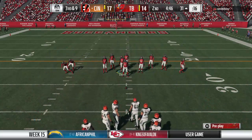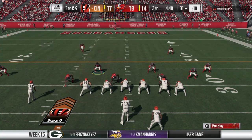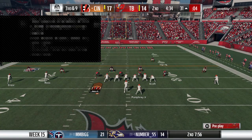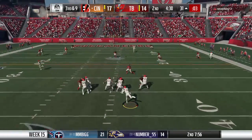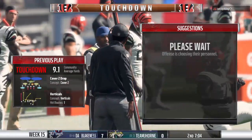Now, Bengals on 3rd down. They've been okay, 2 for 3 thus far. This is 3rd and 9. Let's go. Slot man moves right. On 3rd down, Taylor trying to lay one up deep. And that is caught. He's got it for a Bengal touchdown.